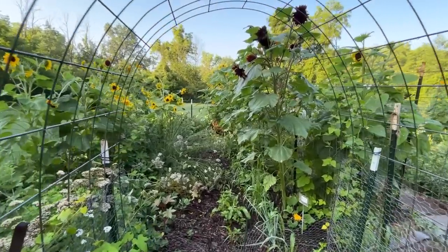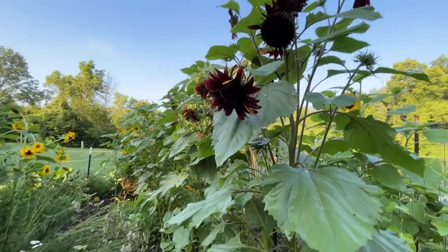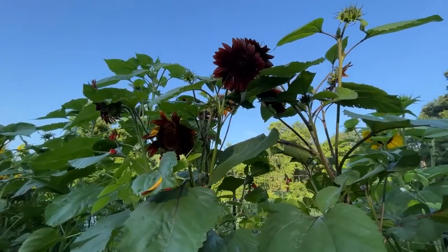Most of these sunflowers, with the exception of the Rouge Royale variety, are volunteers. I love that deep color of the Rouge Royale, but it's hard to capture on video. I'll pop a still photo up here so you can see it a little better.